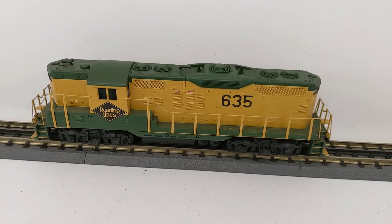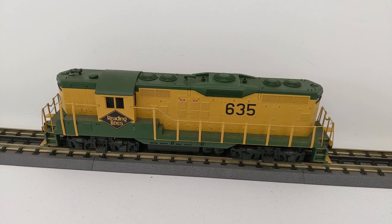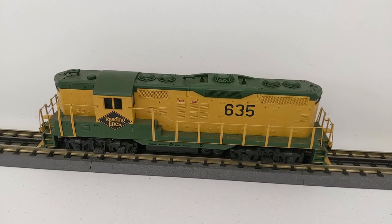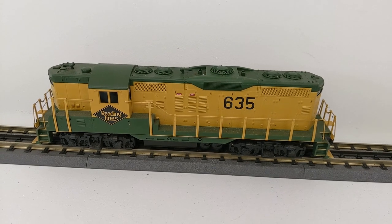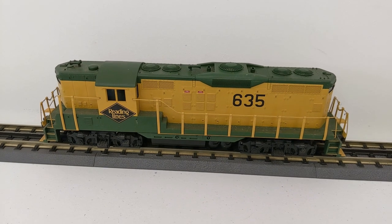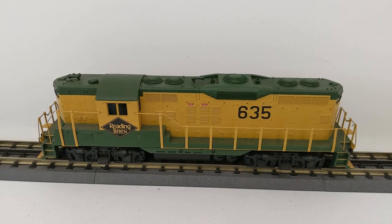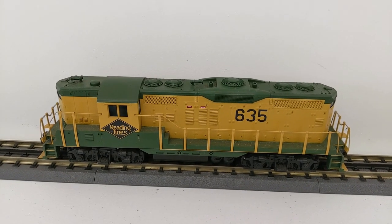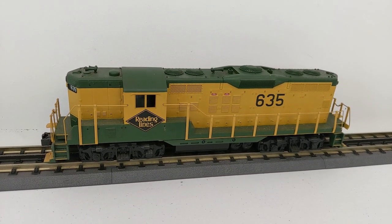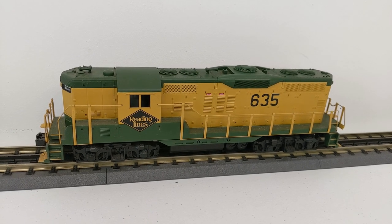Alright guys, so this one has some issues with the sound. I'm not getting any bell or any horn on it. It does change direction. It seems like the locomotive works good as far as running, but I don't know if there's something wrong with the decoder or it simply just doesn't have the speaker. Not sure what's going on with this one. Nonetheless, it's a beautiful GP9. I like these older Reading schemes. So definitely cool. So if anyone's up for a little bit of a project to get the sound going and everything, this could be a loco for you.